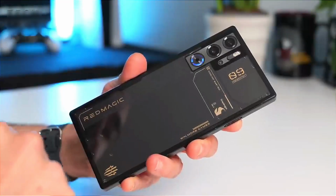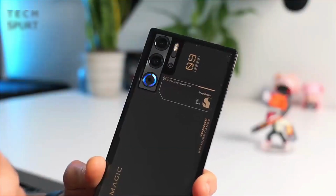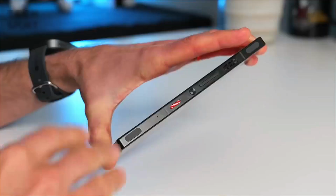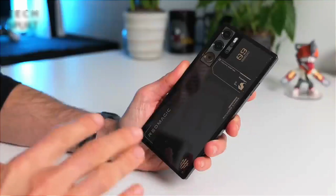Cooling is stronger too. ICE 12 keeps temps stable, so no throttle dips. Cameras finally improved. Dual 50-megapixel sensors with OIS beat the old setup easily. Wi-Fi 7, stereo speakers, triggers, RGB fan. Everything feels more refined.